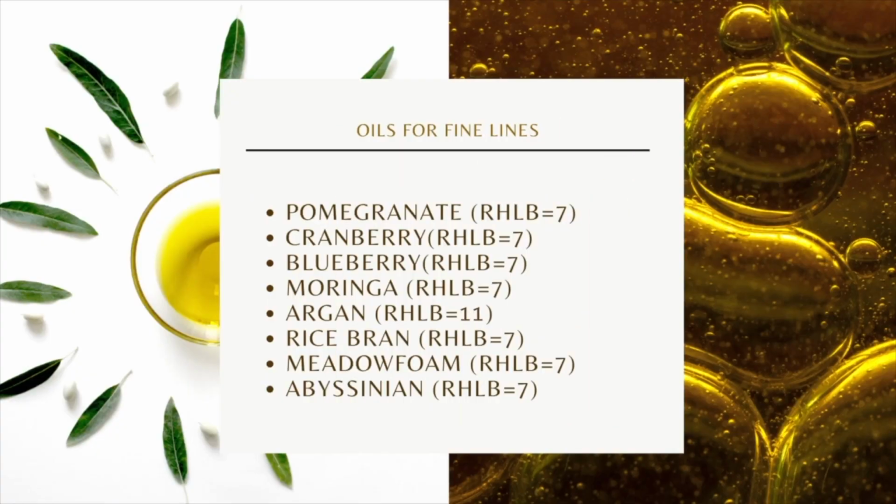Like I keep saying, just make sure you buy cold pressed oil so you're getting the good plant chemicals that can do that for you. So pomegranate, cranberry, blueberry are wonderful, but also moringa, argan, rice bran, meadowfoam, and abyssinian are potent antioxidant oils.